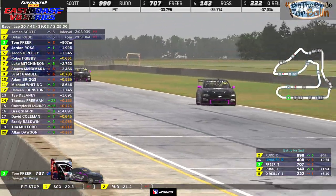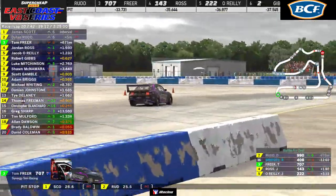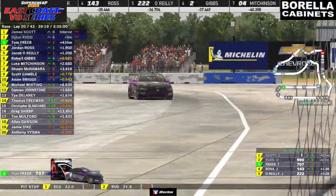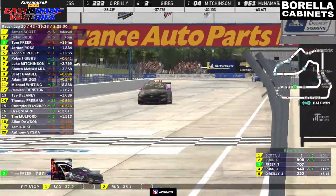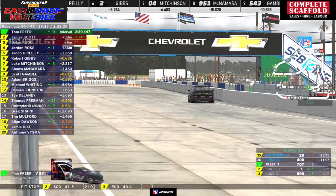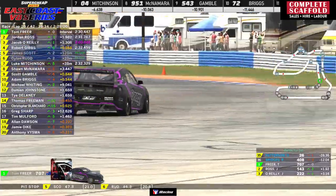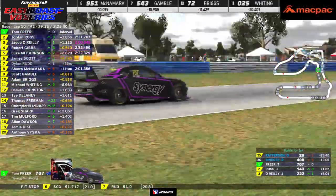So it's going to be interesting to see how Tom Freer plays out here. Of course, Tom pitting on lap 18, lap 20 at the moment. And what an incident down the back of the circuit. Just wait and see how this pit stop rolls out first. And Tom Freer, Jordan Ross, James Scott on pit exit now. So we'll come back and have a look at the stop times in a minute.